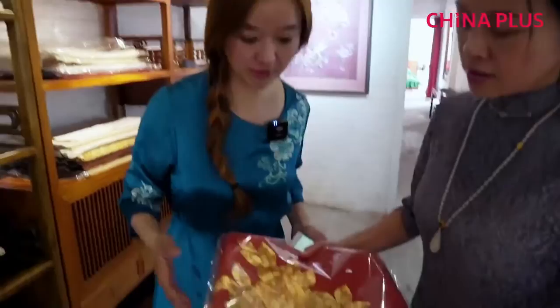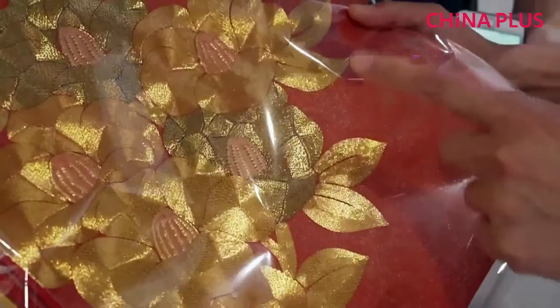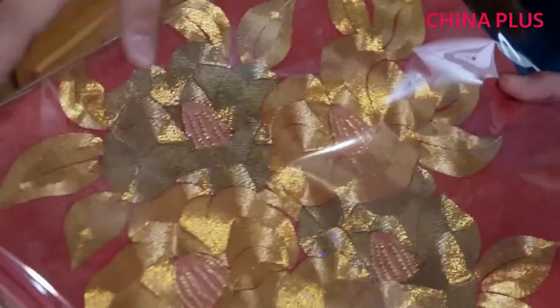What's this? That's a scarf? This is a table runner. Table runner, but this is mainly the golden thread. Yeah. You can see that this is 山茶花的. Okay. So another kind of flower using the gold thread. Wow, yeah, we need light.